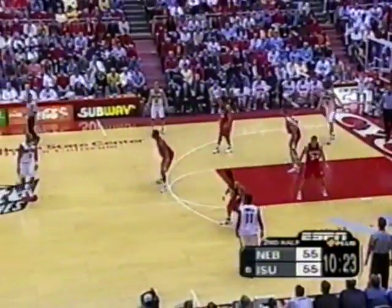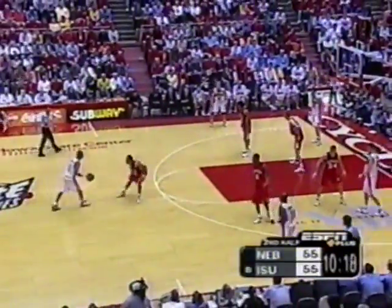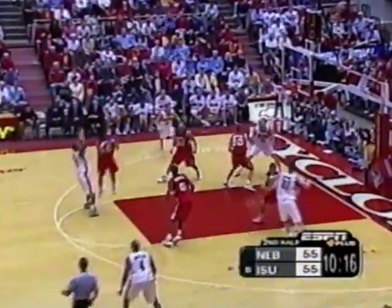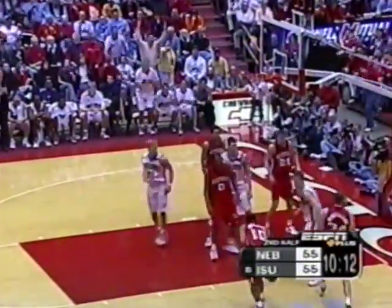Horton. Nelson Thomas, the football player, defending. A walk-on. He's a split end on the Husker football team. Tinsley, and an outstanding defender. Tinsley for the lead. High off the rim. No. Rancik rebound, and he's hammered from behind by Craig Horton.